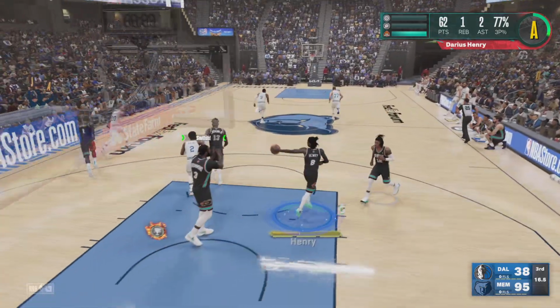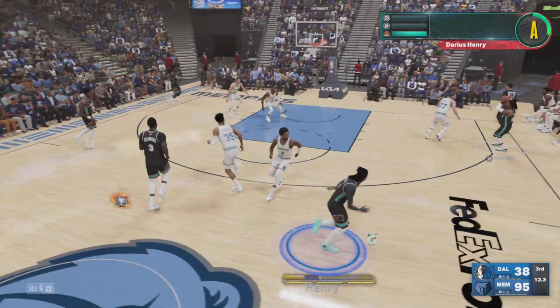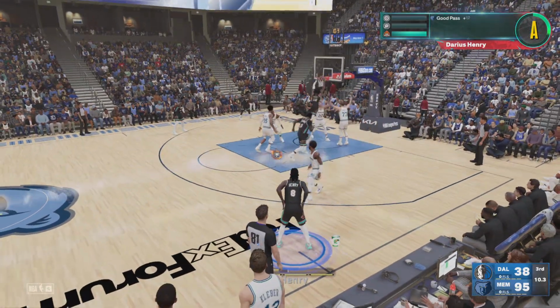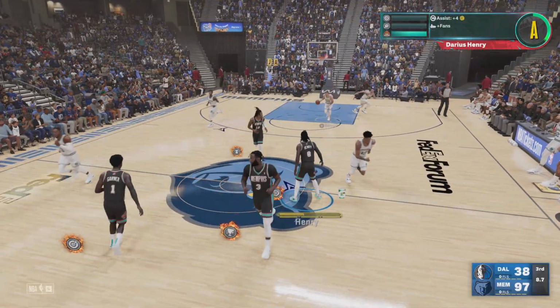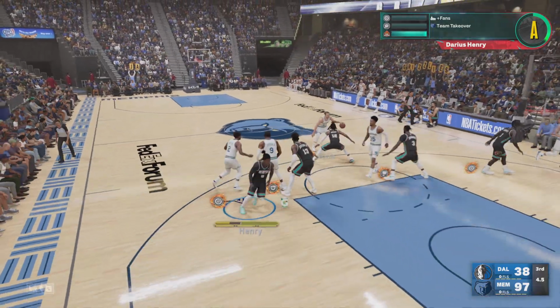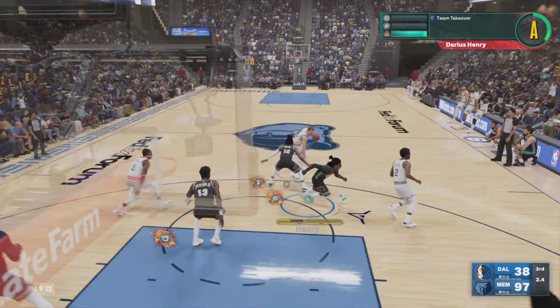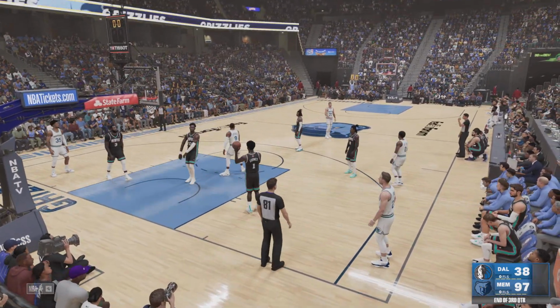Irving misses. I think he's got to settle down, because right now it feels like he's rushing, like he's forcing some shots. This quarter, he has been completely bothered. Oh, the big finish by Morant. Some of his most spectacular plays happen well above the rim. The three for Doncic. And that one released in time, but no good.